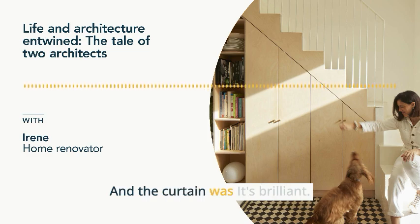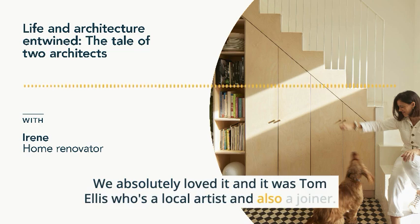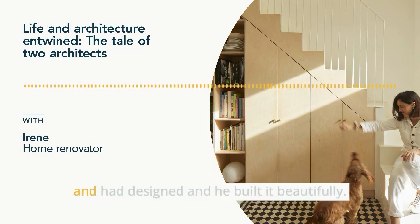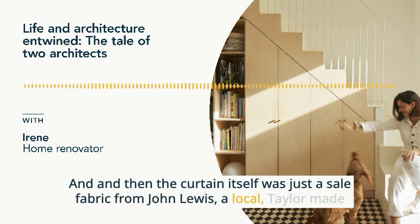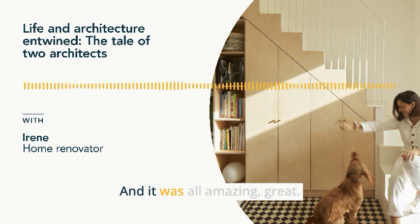And the curtain was brilliant. We absolutely loved it. And it was Tom Ellis, who's a local artist and also a joiner, and he's really talented, very artistic. So he got really invested in the project, could see what we were trying to do and had designed, and he built it beautifully. So that was a joy to suddenly see this thing appear. And then the curtain itself was just a sale fabric from John Lewis, a local tailor made our curtain. And then we installed it and it was all amazing, great.